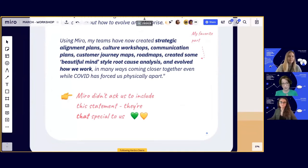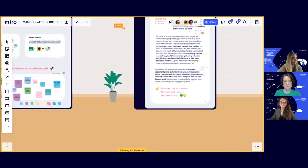Using Miro, my teams have now created strategic alignment plans, culture workshops, communication plans, journey maps, roadmaps, like all the things. And in many ways, they're coming closer together, even while COVID has forced them apart. And I just want to clarify that Miro didn't ask us to put this together. They're just kind of that special guest at H&R Block.